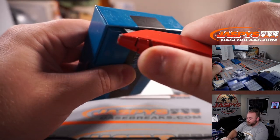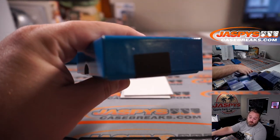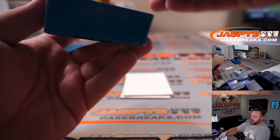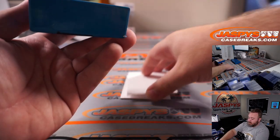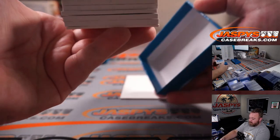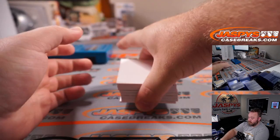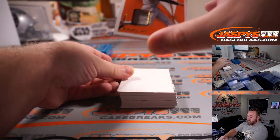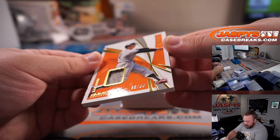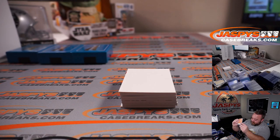Yeah, like Joe said. Can it happen? Sure. Is it likely? No. No. You've got Luis Aparicio, Baltimore Orioles, 55 out of 99. Orioles is random number block, spot 5, Kenneth Bonnet.